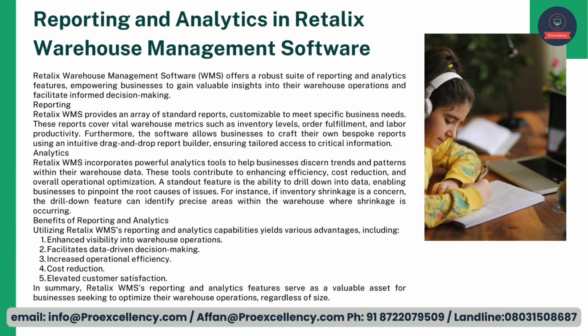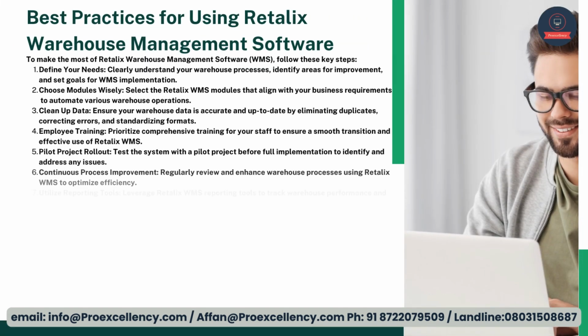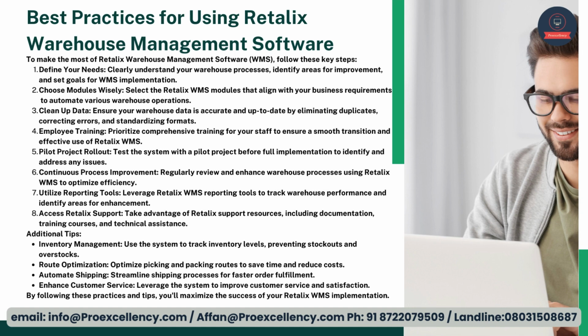Elevated customer satisfaction. In summary, Retalix WMS's reporting and analytics features serve as a valuable asset for businesses seeking to optimize their warehouse operations, regardless of size. Best practices for using Retalix Warehouse Management Software.